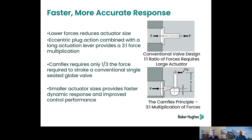to keep the process in control. The way the Camflex is designed, with the combination of that double offset and the long travel rotary actuator, we have a 3-to-1 force multiplication happening through the lever systems. So with the Camflex plug and actuator design, it only requires one third of the force to stroke that valve compared to an equivalent conventional globe valve. That allows for a much smaller actuator size, which improves the dynamic response and general speed of response for the valve. It also reduces the air consumption per stroke, per cycle, and gives you really fast but accurate tracking of the process, tracking of the desired set point.